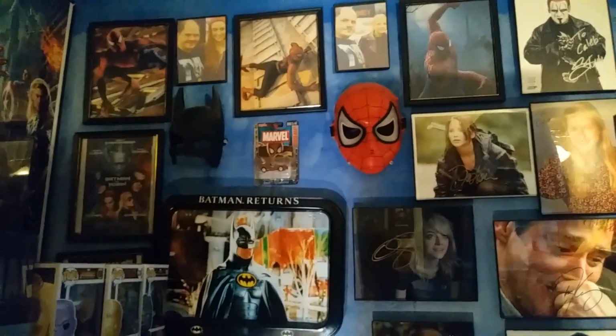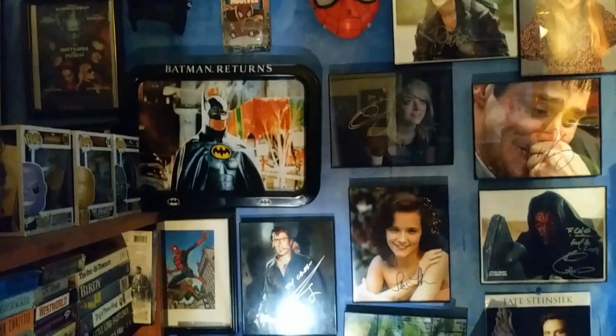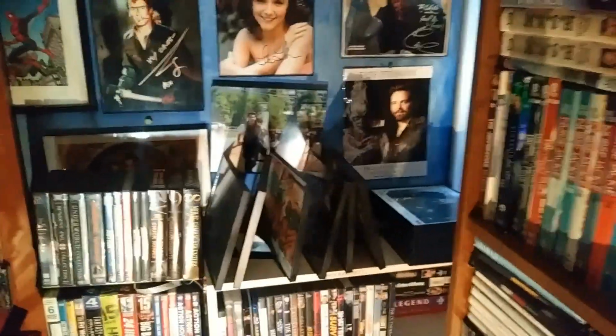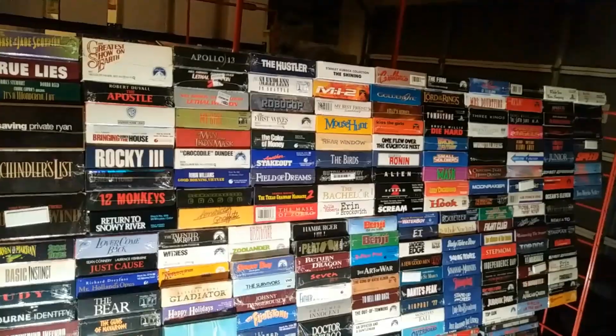And then this is my autograph wall here. So some cool ones there. Leah Thompson, super cool. Alright, and that was the inside tour. Now we'll go kind of in another room and show you my display cases and some more media. So let's go. Here's another section here with my sealed VHS.